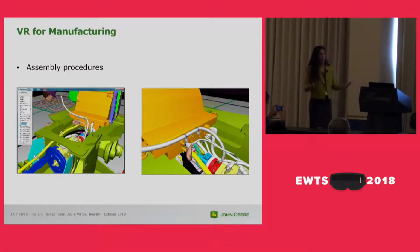So what can we look at in manufacturing? We can look at assembly procedures. So what's the fit? What's the reach? You know, are they gonna be able to hand start that bolt? I don't know, let's look.